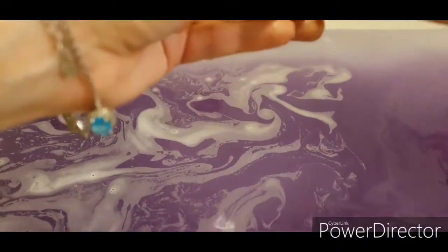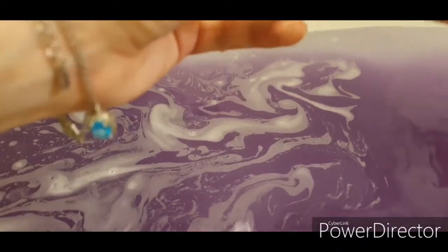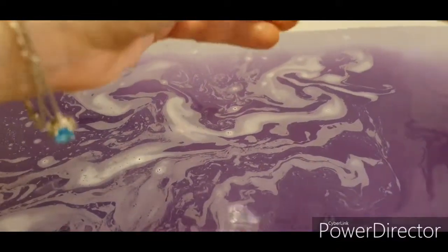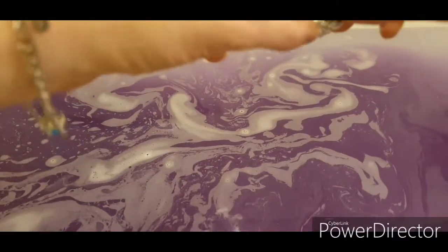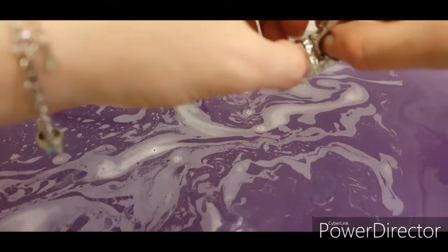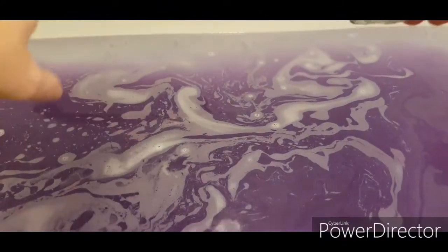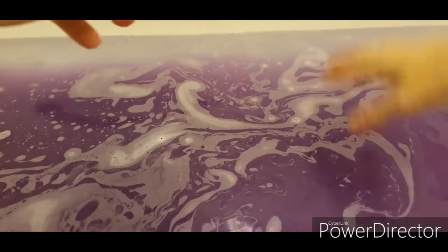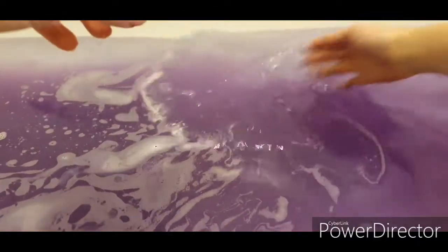Hi everyone, the bath bomb is done and I am ready to do the jewel reveal. The bath water is a lovely shade of purple and as per usual it hasn't gone right to the top, it just seems to stay in the middle.